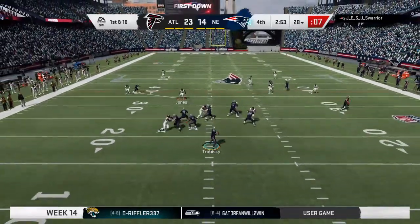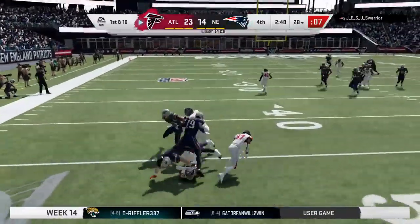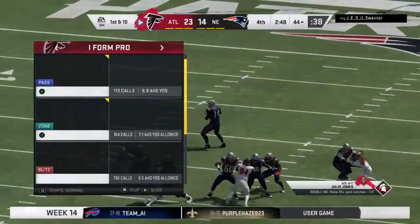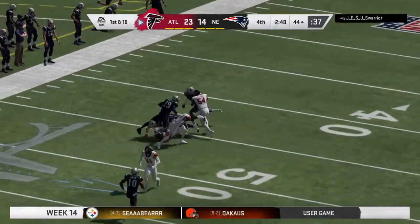Looking to throw, Trubisky on first down. And this is intercepted, and that should do it. Picked up by Keanu Neal. And they'll take over at the 44-yard line. So now he's equaled his interception total from a week ago.